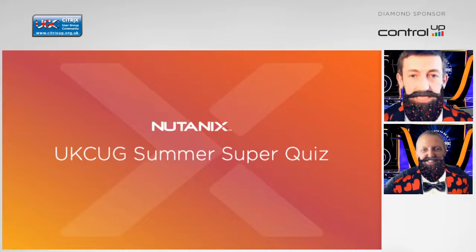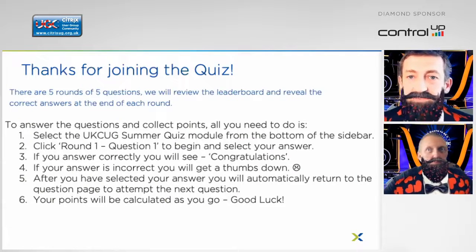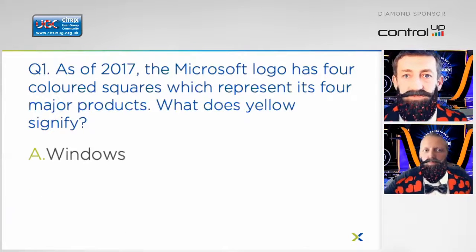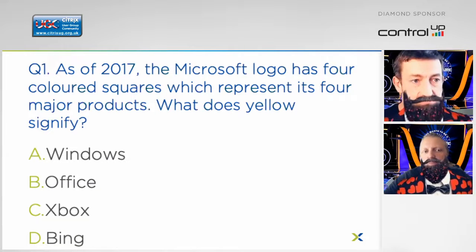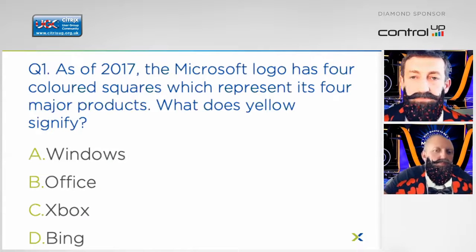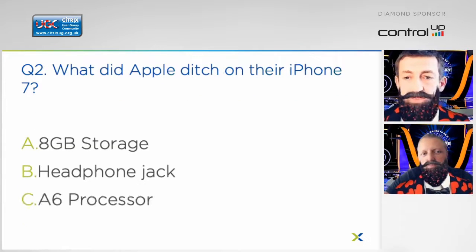Okay, let's go. Question one. Oh no, that's everything I've just told you. Question one, technology. As of 2017, the Microsoft logo has 4 colored squares. What does yellow signify? So again, some of you will already be rattling through here, so I won't dwell too much on here. Do you have the answer? Question two, what did Apple ditch on their iPhone 7?